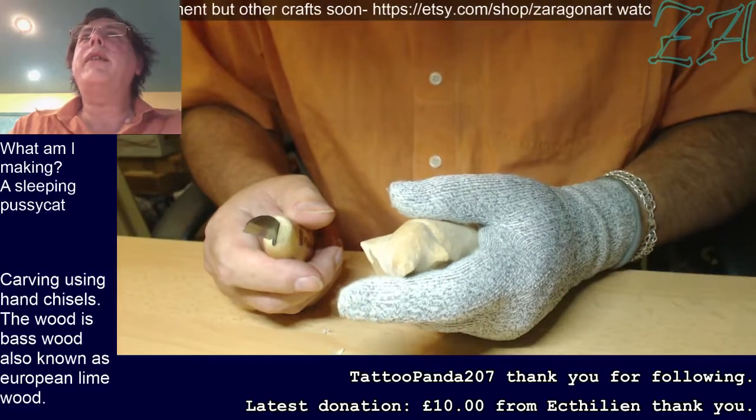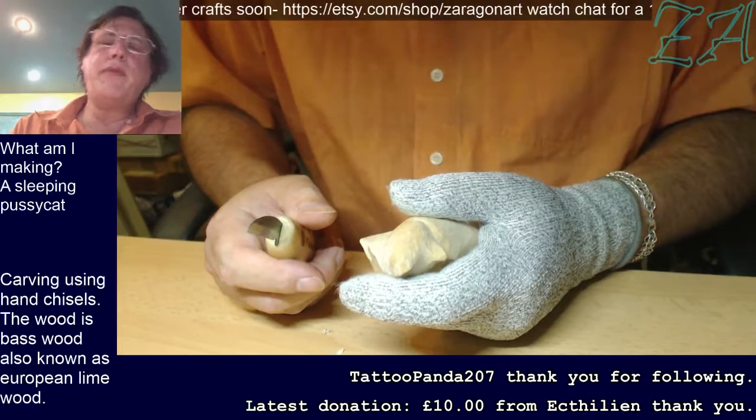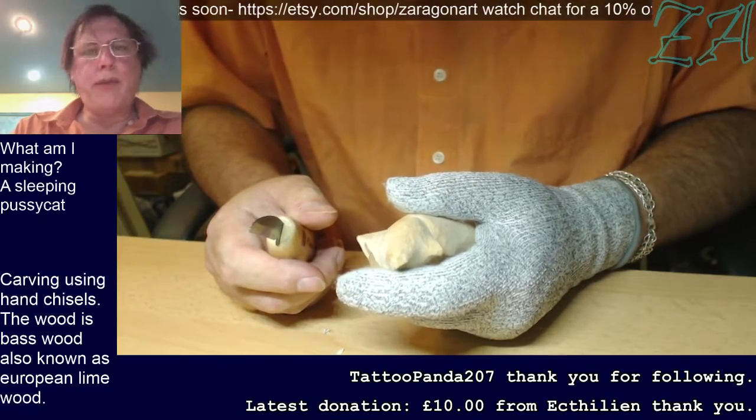Do you kind of like that? The dragon carving was done with a reference picture.